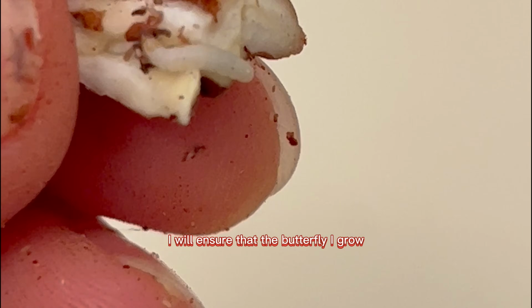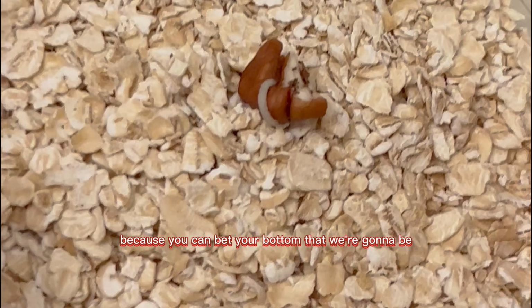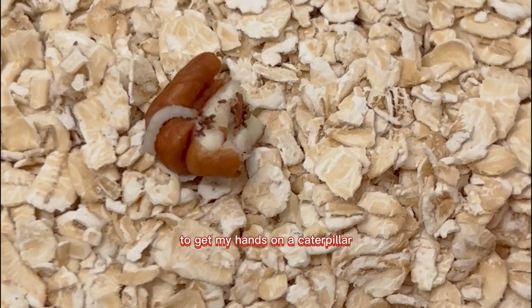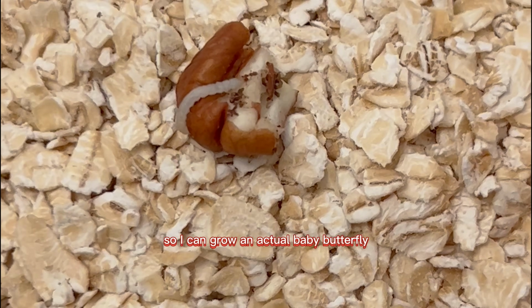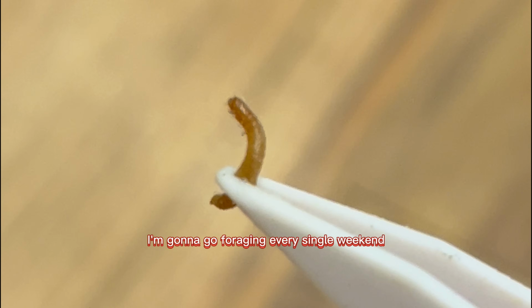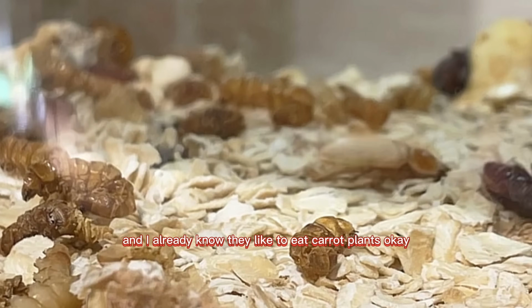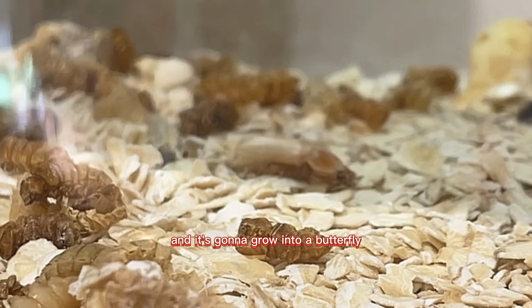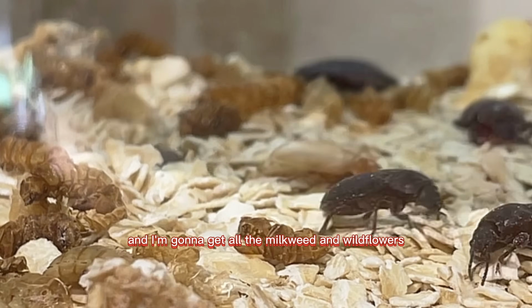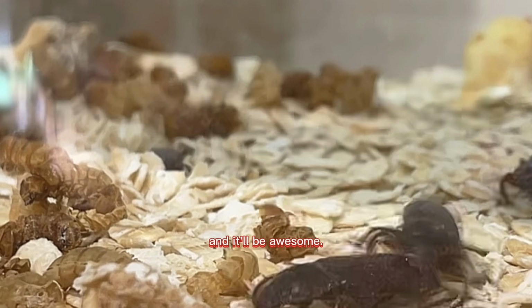I will ensure that the butterfly I grow will be absolutely bougie, because you can bet your bottom that we're gonna be very determined to get my hands on a caterpillar so I can grow an actual baby butterfly. So this summer, I'm gonna go foraging every single weekend or every day until I find a caterpillar that I bring with me to grow into a butterfly. And I already know they like to eat carrot plants, okay? And I have lots of those. And it's gonna grow into a butterfly, and I'm gonna get all the milkweed and wildflowers, and all the leaves will be ready to house their eggs, and it'll be awesome.